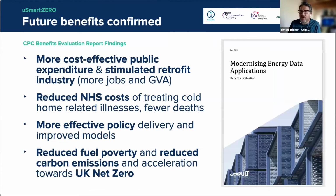As well as developing the alpha, we also wanted to look at the future benefits, and Connected Places Catapult supported us through developing a specific work package around future benefits evaluation and a framework around that. There's an extensive report that they've developed for us, but to summarize, some of the key components were the potential for more cost-effective public expenditure and better targeted retrofit solutions, which will obviously help to stimulate the retrofit industry. So a huge opportunity for more jobs and more value add.